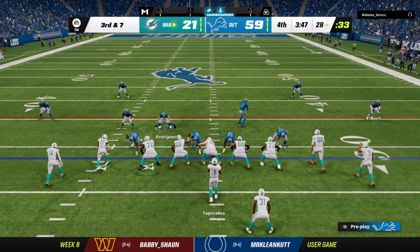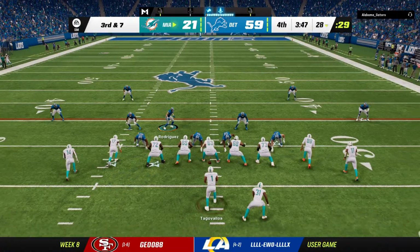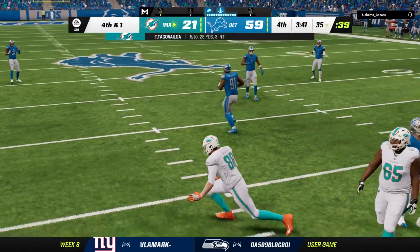The offense on third down, not good. 0 for 4 thus far. This is 3rd and 7. From the gun, it's Tua. Over the middle, he's got Gesicki, the big 6'5" tight end.